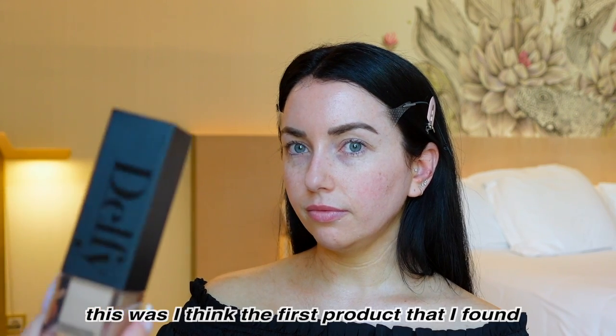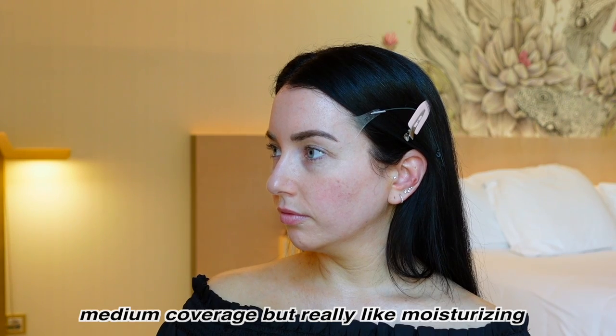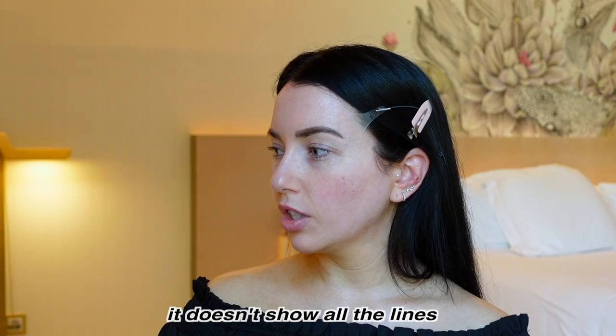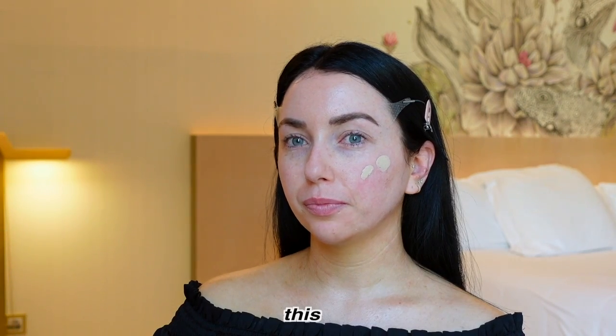Basically, first I tried this foundation. I think it was the first product that I found from the brand. Medium coverage, but really moisturizing. It doesn't show all the lines. It's like smoothing. What's your all-time favorite foundation? This.